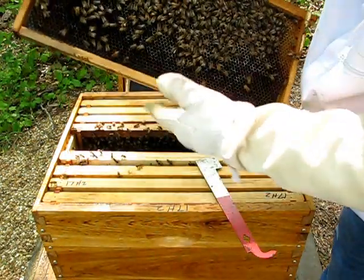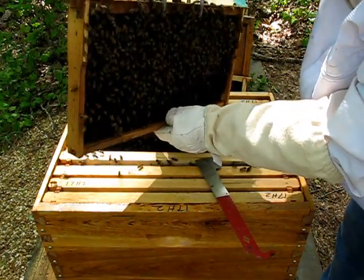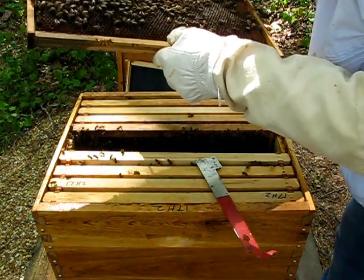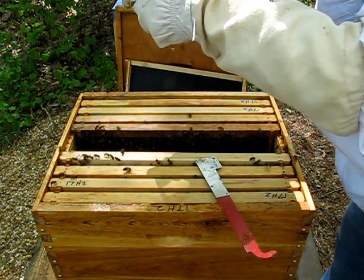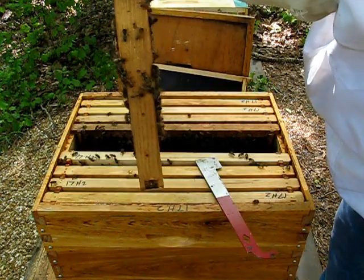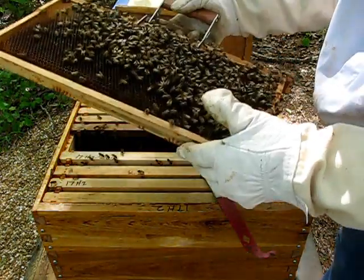Okay. I'm looking for eggs. Ooh, almost lost it. Eggs or larvae? Okay, I see eggs down inside here. Good sign. Let me see if I can re-grip this and flip it around. See if I can locate the queen.